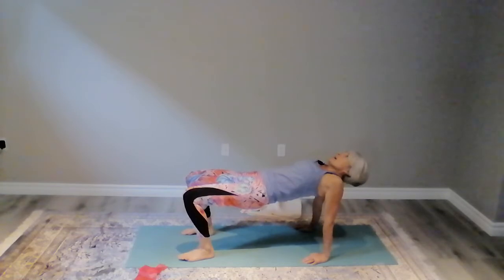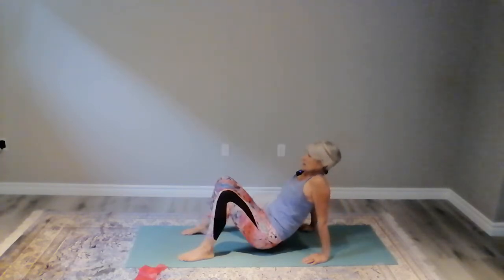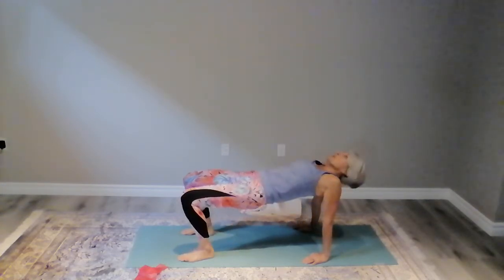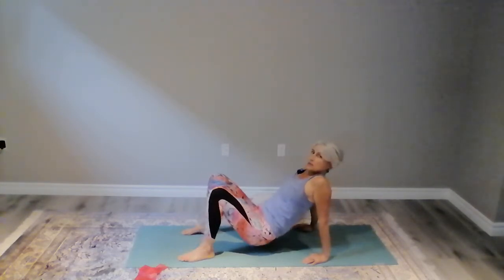Let your eyes look up if that feels okay, or let your eyes look straight ahead. This is quite a big stretch for your shoulders and your back muscles. So just see what's possible.